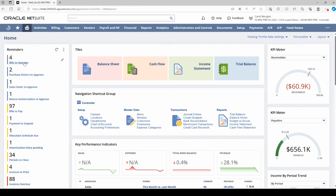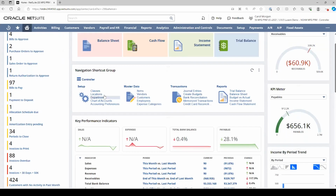So I see I have a reminder that I have 4 bills to approve. I have 2 purchase orders to approve. And once again, the roles can be tweaked and modified based on what that particular organization's controller might do. But the vast majority of what you have to do when you're implementing your ERP is just little minor tweaks from a pre-configured role.